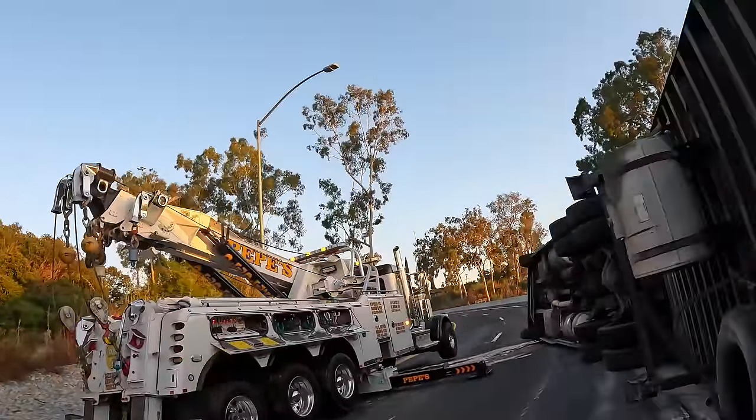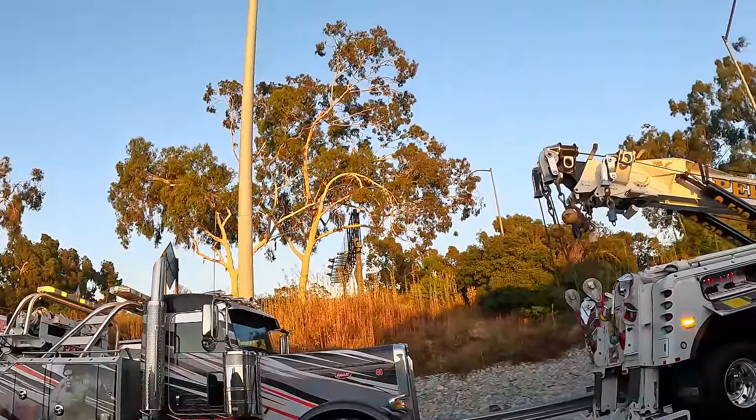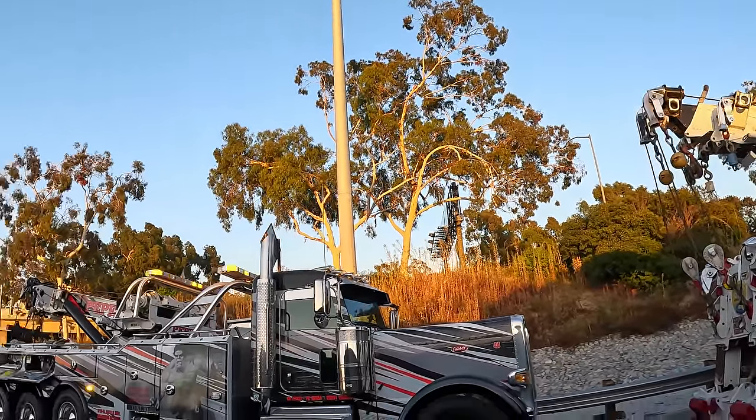Big flipper over here, 75 tons. We got a whole 50 tons. Josh is missing out today. You don't want to catch it? We should use your boom to stop control. Cool.